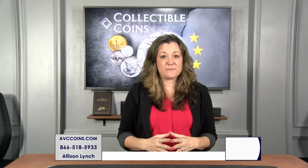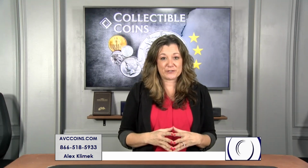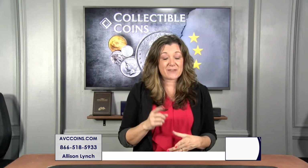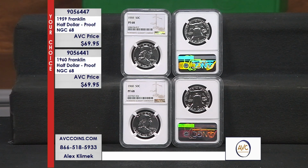The United States Mint started making proof sets in the year 1950. Now, due to the way they packaged them at that time, fast forward to current year, it is very hard to find high grades for those coins. I'm going to tell you all about it. But the biggest coin in that proof set was the Franklin half dollar. And I have a couple of high grade 68s that are very, very difficult to find nowadays.